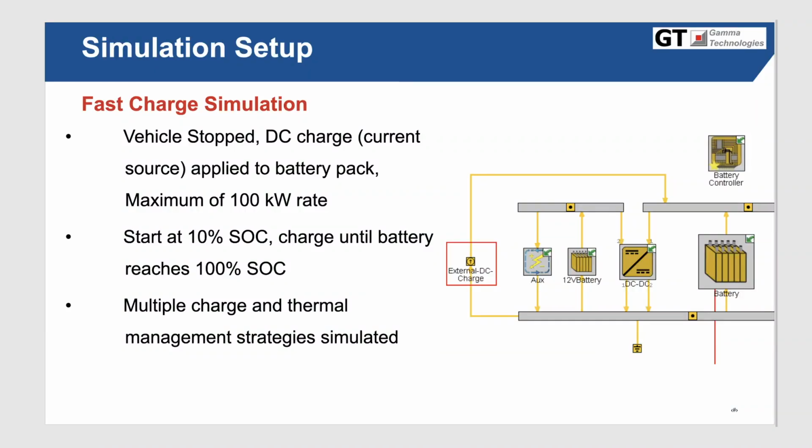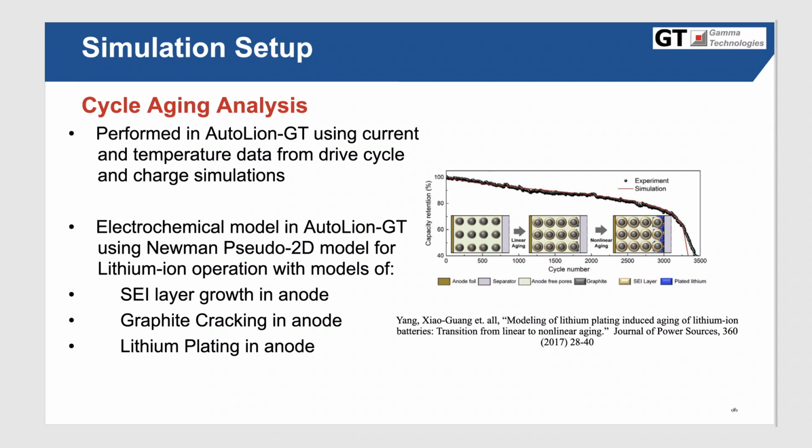While you're charging, for the battery you have to model the chemistry, because just modeling your typical electrical equivalent circuit is not enough here. So what we've done is model the pseudo-2D Newman equations to capture the physics or the electrochemistry of the battery. And we're trying to look at some aging mechanisms like SEI layer anode growth. We're looking at graphite cracking and also some lithium plating towards the end of the battery's life.